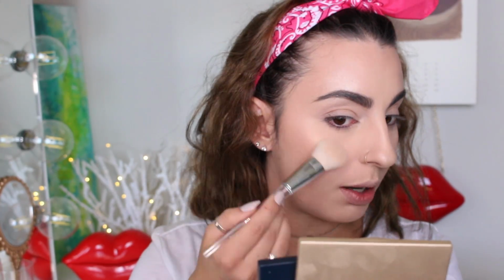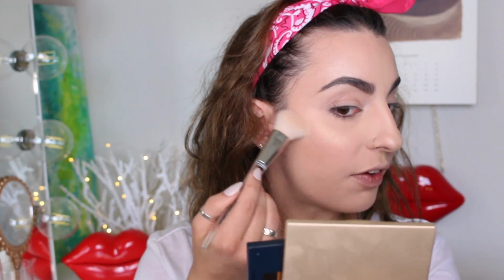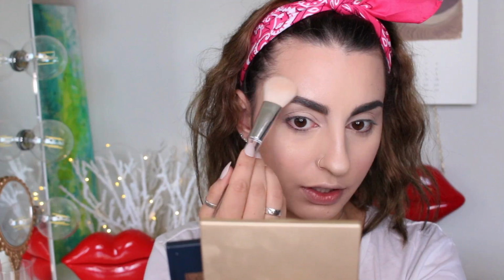Where's my highlighter brush? I'm gonna go in with my brush. I can't really tell if my brush picked anything up, so we're just going to take a chance and apply this to our cheeks. It's really pretty, but it's also very subtle. The color is nice. It's a very soft, light gold champagne. I'm really going into the palette to build this up, and it is definitely building. You see that glow. I love the color.